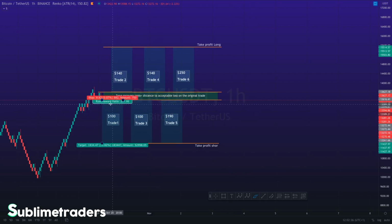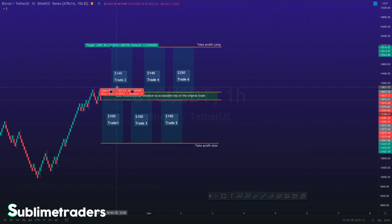Also, I forgot to mention that once we start the sequence, we do not close any trade until we hit a target take profit. So either it can be on the short side or on the long side. We close everything as soon as we take profit on any given side. So guys, hedging is a very important weapon in a trader's arsenal. If used properly, it can not only prevent you from losses, but it can help you gain in multiple market conditions.